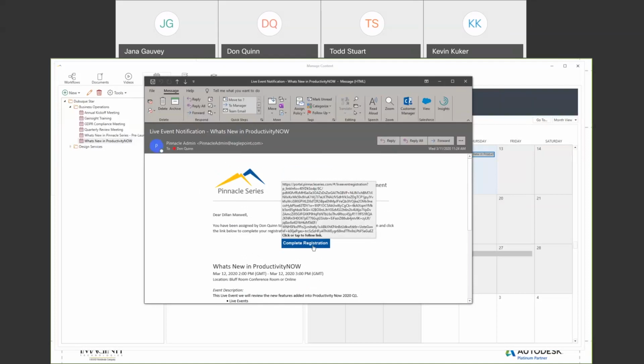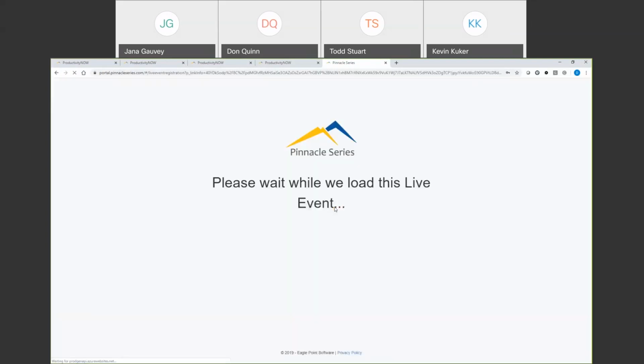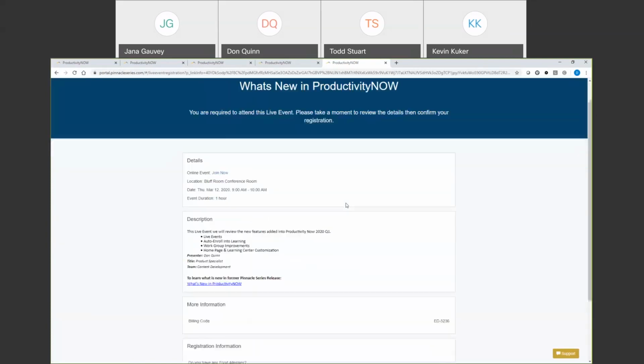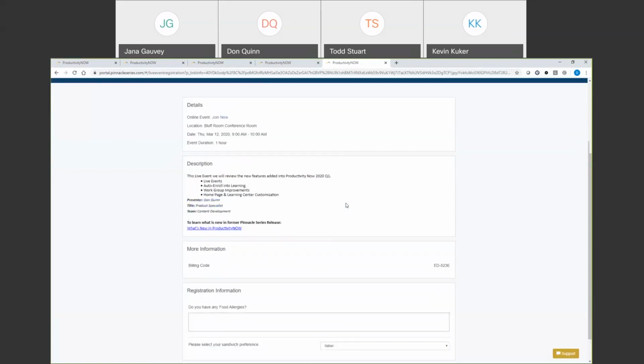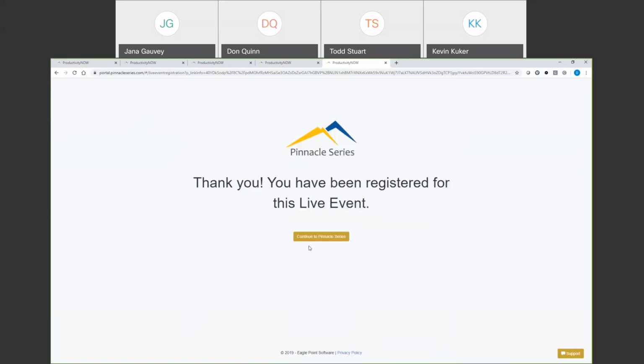They can complete the registration by clicking on this, and we're going to take them to their homepage to sign in. And we're going to bring them a registration page front and center. So it's a little bit cleaner way for them to register for that event. They can do it right here on the spot, and they just fill out this information to register for the event. A few things you'll notice is at the bottom, this is where those registration questions kick in. So if I'm going to be attending this live event, I can fill out the information and make my sandwich preference to register for the event. Okay. From there, it'll allow me to go right into Pinnacle Series, and I can view the event.